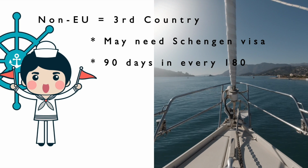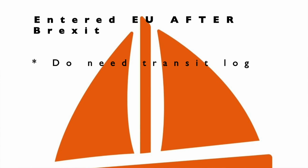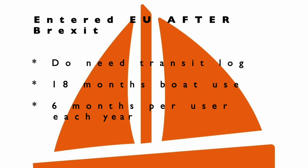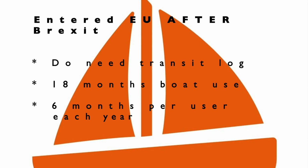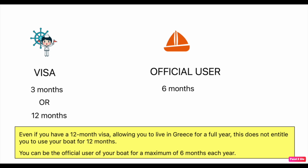So let's consider the rules relating to the boats. If your boat entered the EU after Brexit, then you will need a transit log from the Greek Customs Department. This will give your boat 18 months in the country, and you as a user will be allowed to use the boat for 6 months of the year. When your boat is out of use, you hand in your transit log and the clock stops on your boat's 18 months. Don't confuse your 6 months boat user status with your 3 months that you can stay in the country. Some people can stay in the country longer.